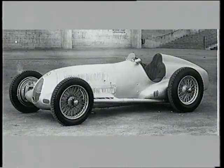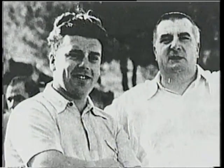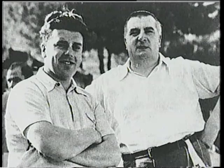The current version of the W25 has been an unaccustomed disaster for Mercedes-Benz, who after winning 13 races in 1934 and '35, scored only 2 victories in 1936, as opposed to the 6 of their arch-rival Auto Union. To correct this situation, a young engineer named Rudolf Uhlenhaut is appointed technical director of the Rennabteilung, a new department which comes between team manager Alfred Neubauer and the design department.